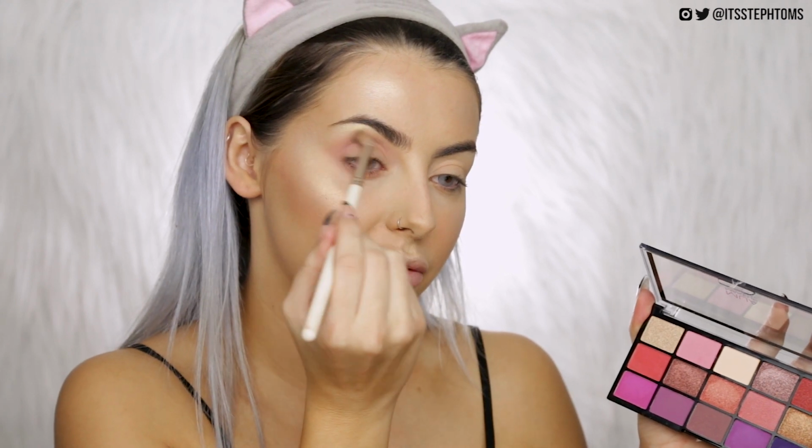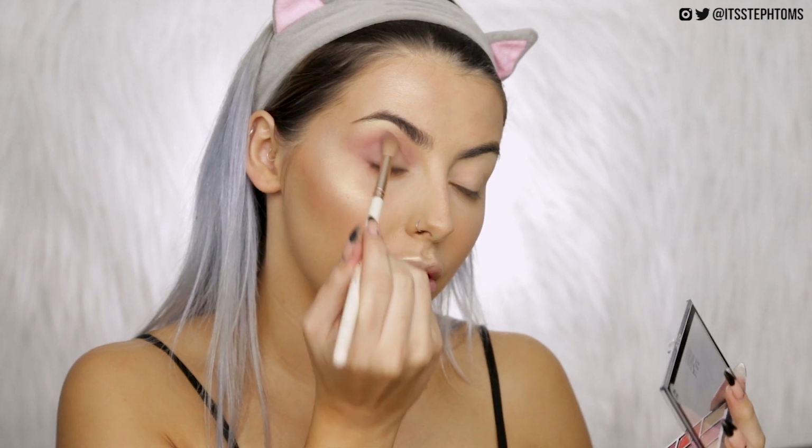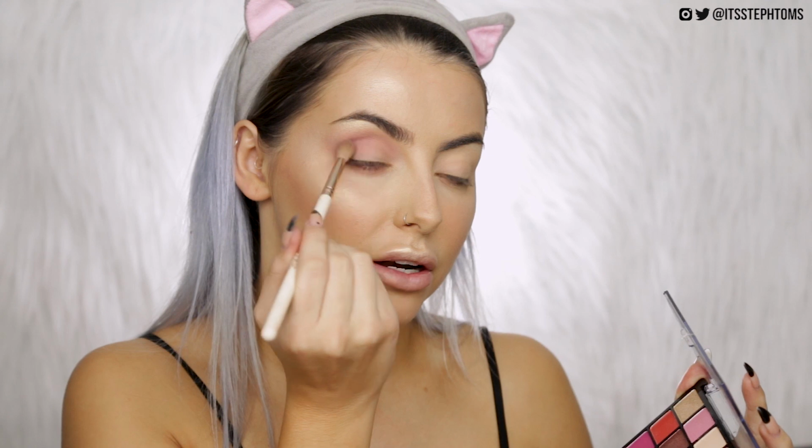Yeah, this might actually work in my favor. Might not look too crazy, which is good. Yeah, these mattes are very sheer. So if you do want some pigment to come off on the brush, you will have to kind of pack it on. All right, so now I think it's time to warm things up a little bit.